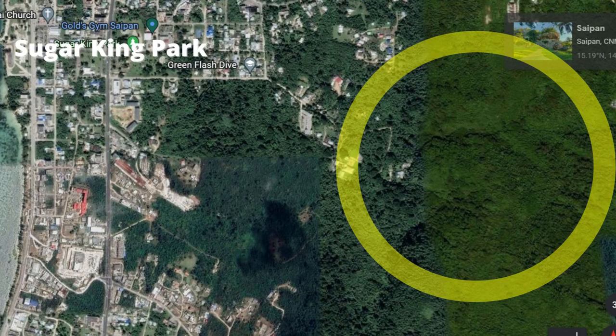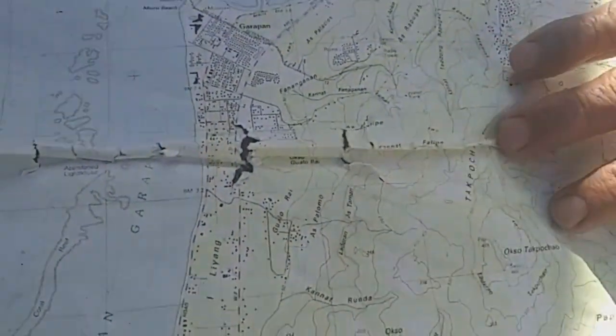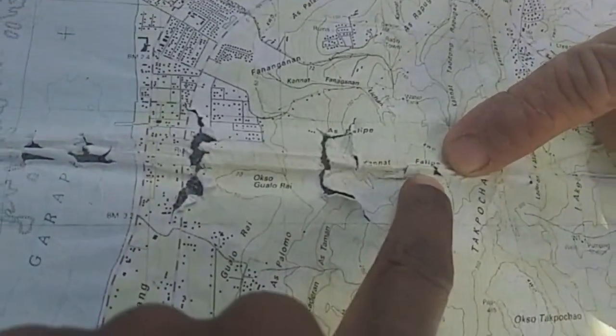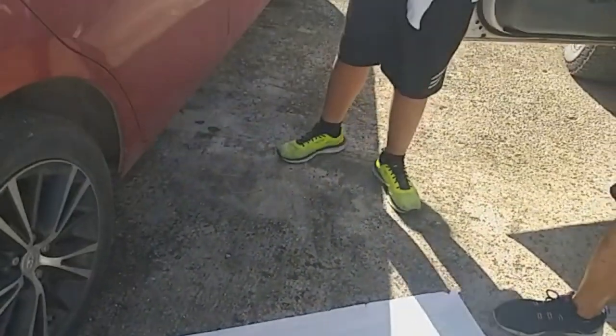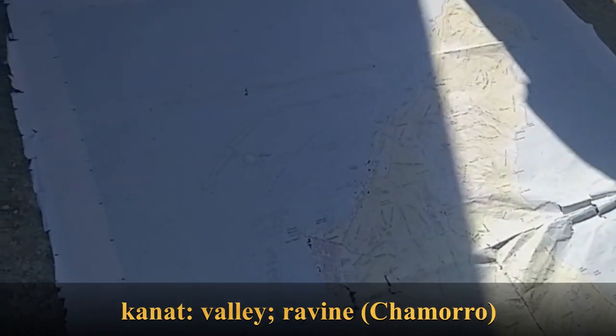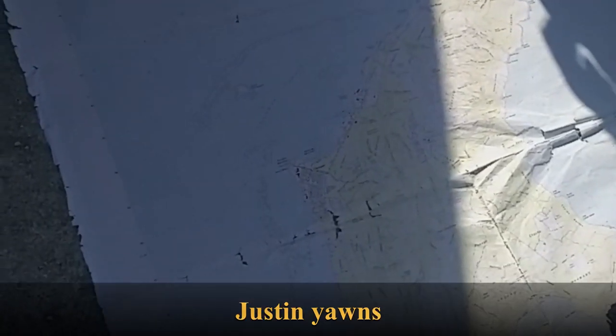See, it says As Falipe. Mm-hmm. As Falipe. And then in the blue part, it says Kanat Falipe. All right. Where's Kanat? There, Kanat Falipe, the blue. That's right, where we're going. So As Falipe is this area. Kanat Falipe is specifically that drainage going up the hill. What does the word Kanat mean? Valley. Kanat is more like a valley. Cool.